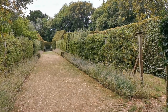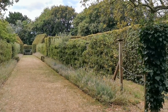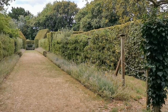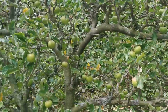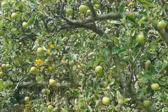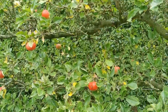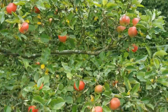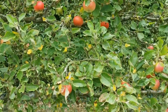Catmints at the base of this avenue of fruit trees are almost finished now in middle of August. But the actual fruit is looking fantastic. Let's go and have a closer look at that. Absolutely masses of apples on this espaliered apple tree. I think this one looks like a Discovery. Almost ripe now, ready for picking. But the fruits are quite small because it's been such a dry season for them.